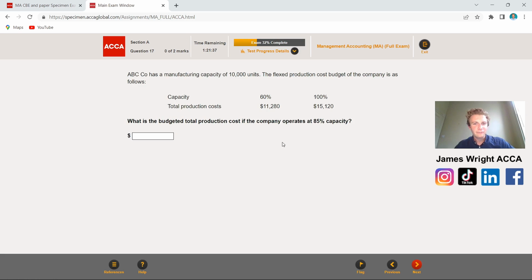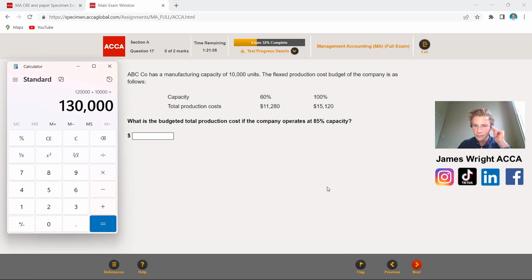Right, what have we got here? Right, we've got something to do with capacity. So what is the budgeted total production cost if the company operates at 85% capacity? So we've got capacity up here of 60% gives us a total production cost of 11,280, and 100% capacity 15,120. ABC has a manufacturing capacity of 10,000 units. The flexed production cost budget of the company is as follows. Okay, so we are going to have to, let me pull it up for you.